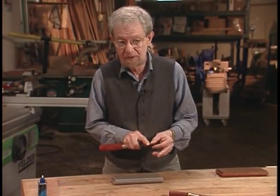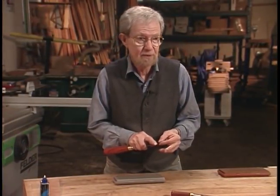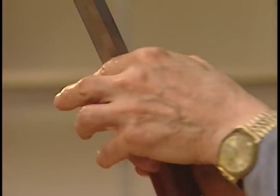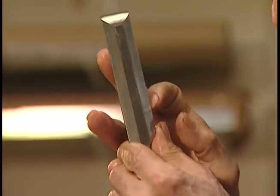It feels as though the back and the micro bevel are equally smooth. Hallelujah. Here's the best way, I think, of feeling the edge.